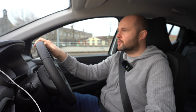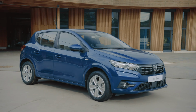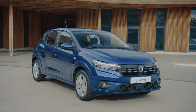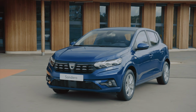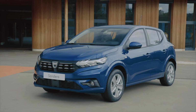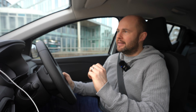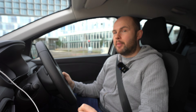It's definitely missing some of the safety aids you might get in a modern car these days, like frontal collision avoidance. That's always handy to have. There's no cameras, no sensors. You are on your own when you're reversing this car, and blind spot and things like that. You know, for the price, you're just not going to get that. You can spec them up. Certainly the Sandero Stepway, the new version of that car, I think that's a real gem of a car.